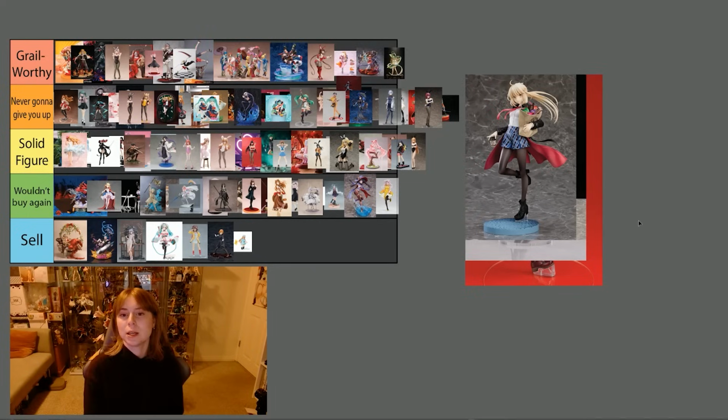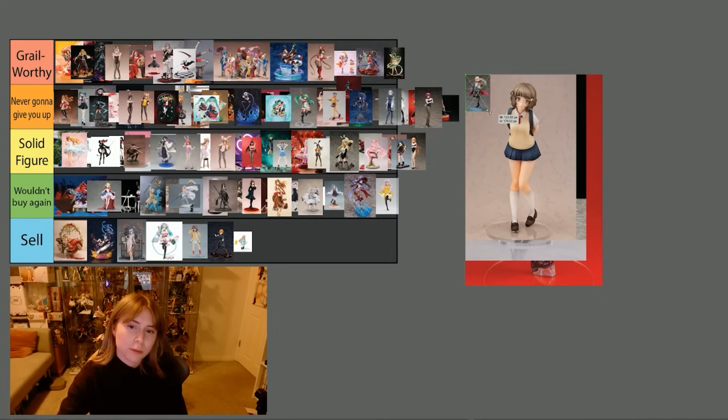Next up is the Groceries Saber Alter. I don't know the official name of the figure. I loved her prototype so much, but the real figure just did not live up to the vibrancy and the vibe of the prototype. I just didn't love it in real life as much. I don't know if I'd sell her, but I'm gonna put her in sell. She's kind of one of my least favorite figures in my collection.